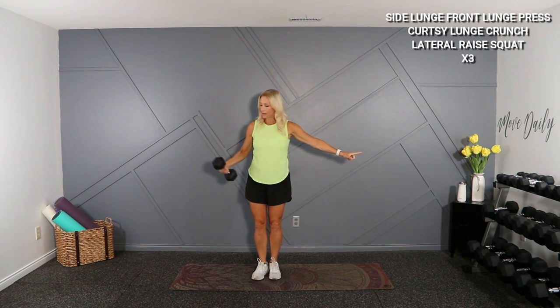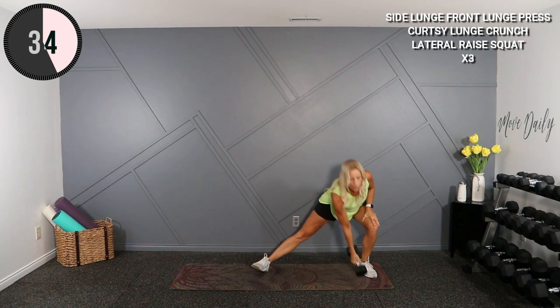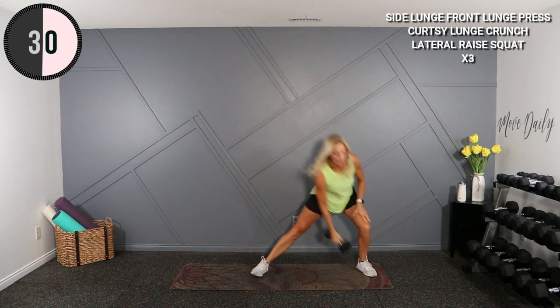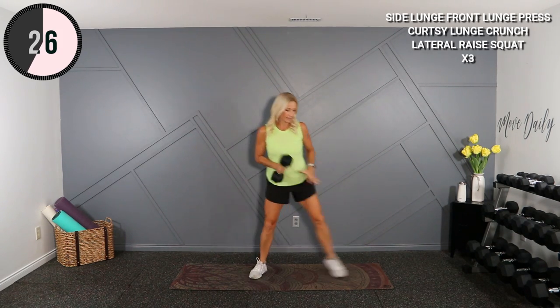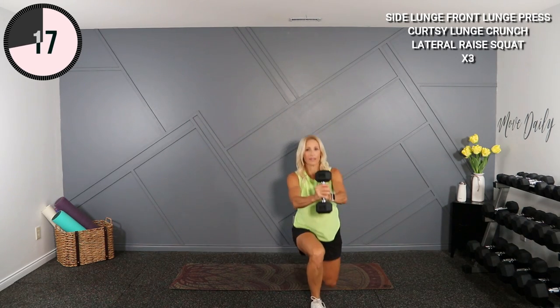Lunging to my left, dumbbell in my right. Here we go. Lunge low, then hold it together, and front lunge. Good. Side, tall, and front. Last one on this side. And switch your sides. Here we go, lunge right. Together, right.